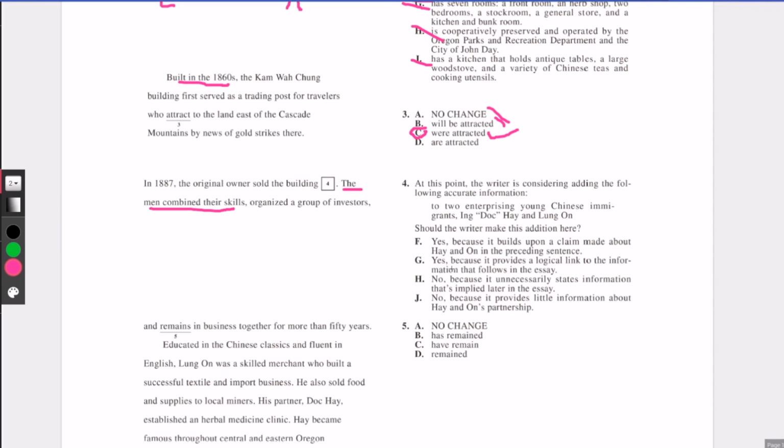So we don't mention the future owners in the first sentence, so we probably don't want that one here. The next one says yes, because it provides a logical link to the information that follows in the essay, which is correct, right? We mentioned the entrepreneurs here, and then we move on to talk about them. Great. Let's go with option G.